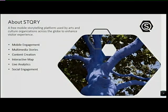In case some of you have not had an opportunity to play with the app, I'll just give you a quick overview of its functionality. So Story, it's a mobile experience platform. The platform offers a full range of digital services available to organizations on an annual subscription basis. Story maintains mobile apps both for iOS and Android phones. The apps are available for free. They're ad-free as well on their respective app stores.